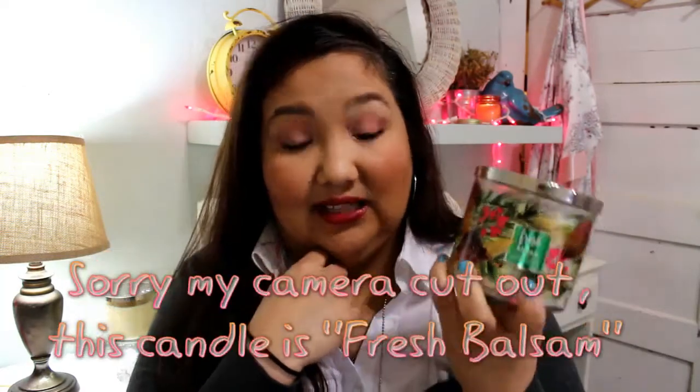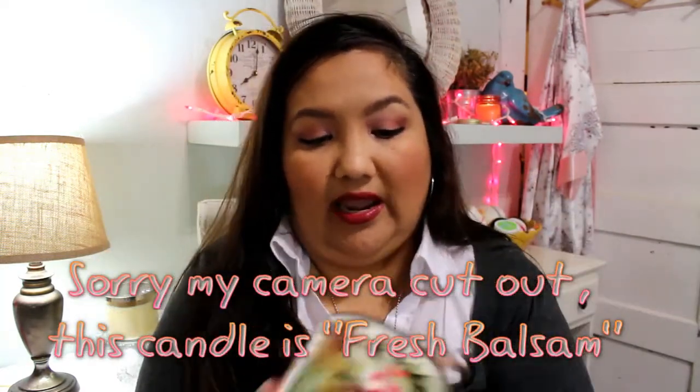This one I just wanted to get because it's kind of a classic Christmas scent. It's Fresh Balsam and it smells like Christmas trees. It smells really good. I'll give you the notes. They're woodland balsam, crisp eucalyptus, fir branches, and cedar wood. This is by Bath & Body Works. They also had a white barn one, and I liked that because they had different patterns. You had an option this time to choose which pattern you wanted. So this is the one I picked. I just thought it was really festive and colorful and pretty.